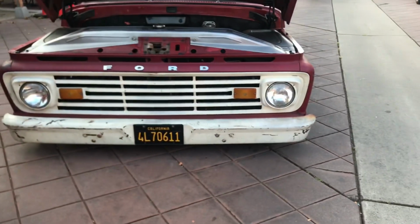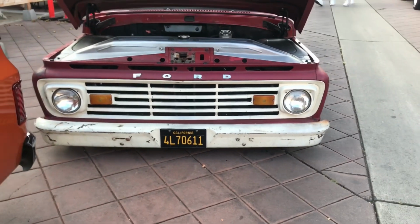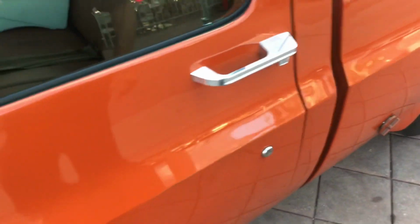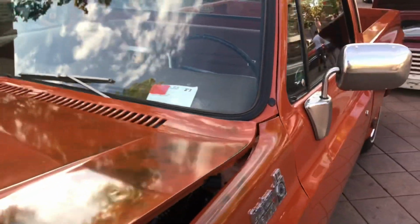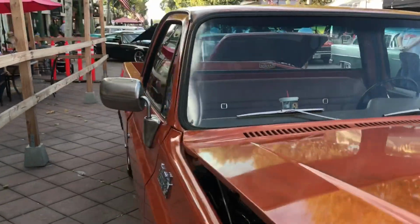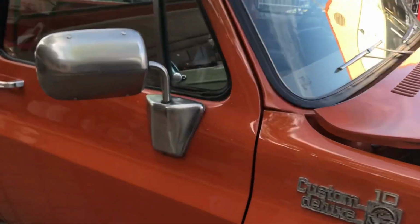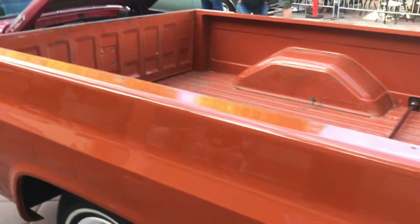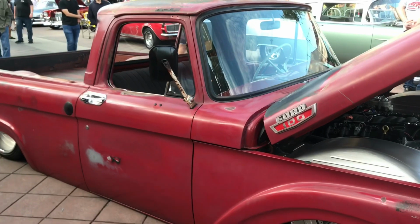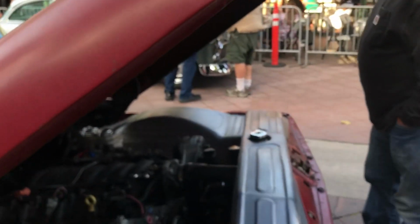Behind it here is an on-the-ground F100. Very bad. Get another look here at this C10. Let's walk around on it. Yeah, they closed her up. They had her all opened up before, but she's all closed up now. And again, very pretty truck. Now here's this one. Look at all the dental work under here. It's all very sweet. Well done.